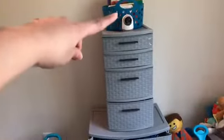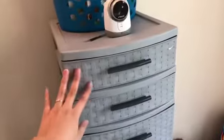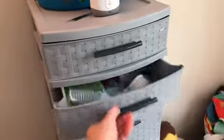I have a little camera just so I can watch him when he's napping or at night in case anything happens. And I have all of his books. I'm trying to grow his library. And then I just have socks and, what do I have in here? I have brushes and miscellaneous.